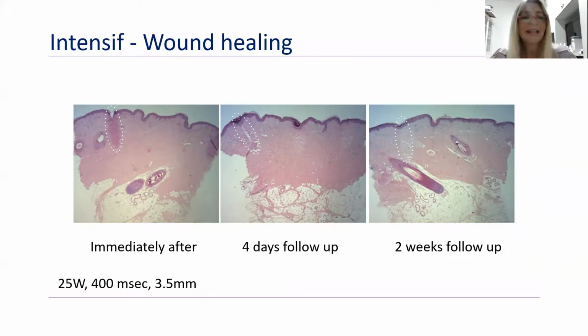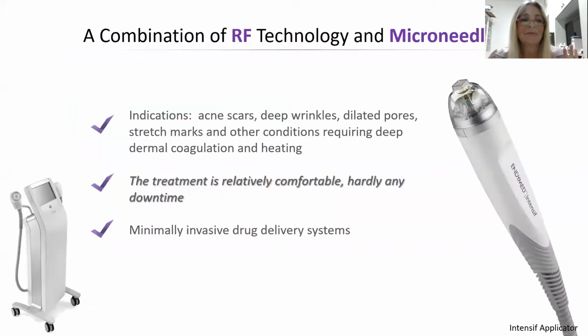Believe me, in the beginning, I couldn't believe my eyes. I thought that I did something wrong, because when I'm using ablative fractional RF, there is a downtime of 3 days. Here, the downtime is zero. So this is an amazing treatment for patients who don't like any staying at home, any healing time.